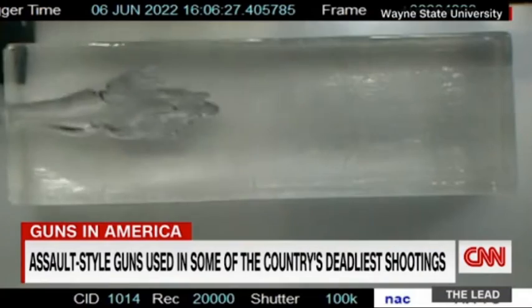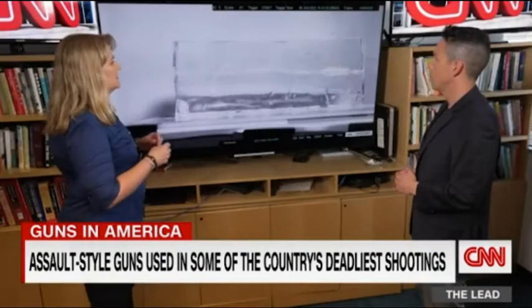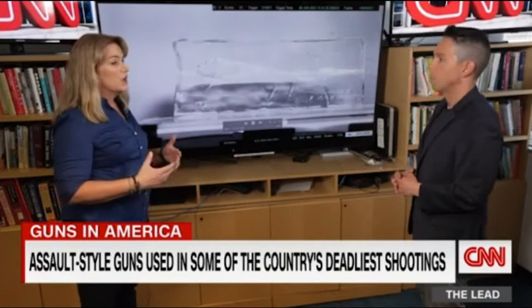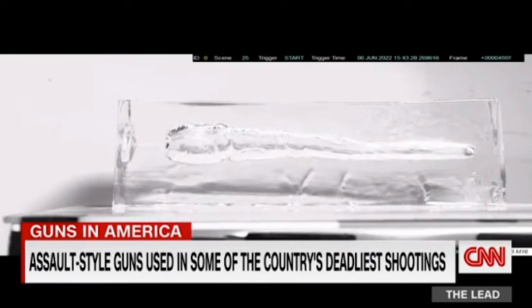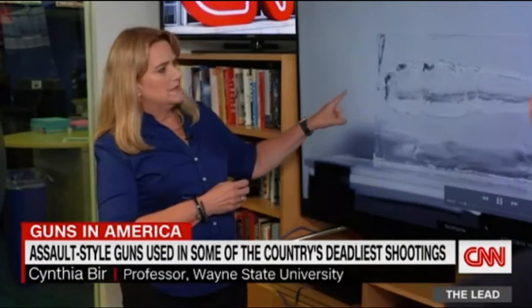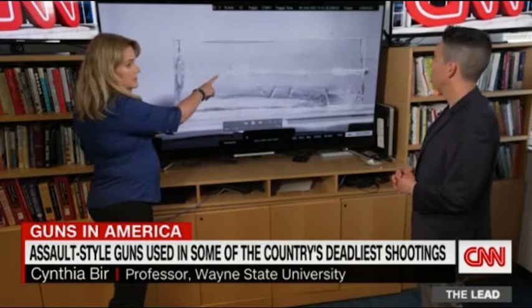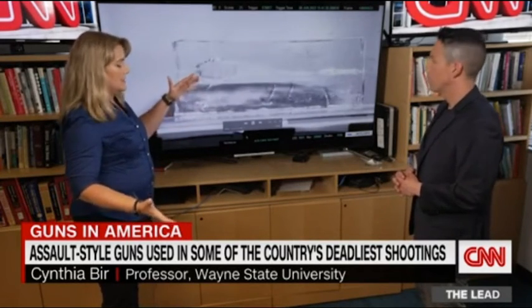That firepower from weapons is studied inside a ballistics lab at Wayne State University, where researchers simulate a bullet's impact on the human body. It's a block of 20% gelatin, and it's meant to represent the human tissues, so soft tissues. Watch as Cynthia Burr's team fires a handgun round at 1,000 feet per second into the gelatin block. For this particular round, you'll see the bullet come in on this side. You see this temporary cavity here happening. So that expansion is what happens in the body, and then it collapses down. So that's where your damage comes in.